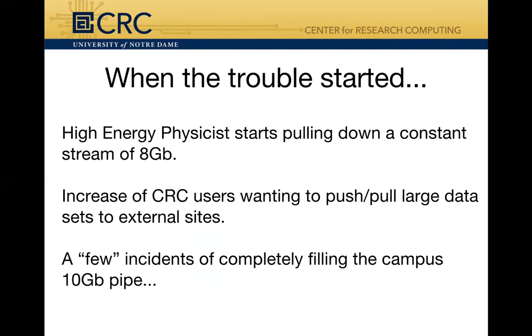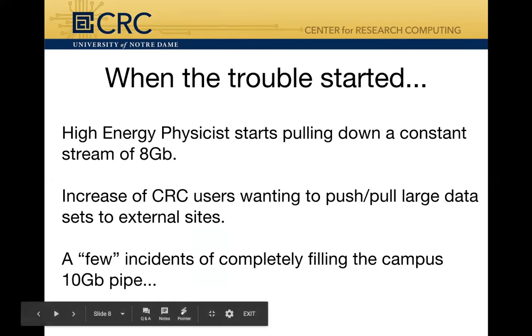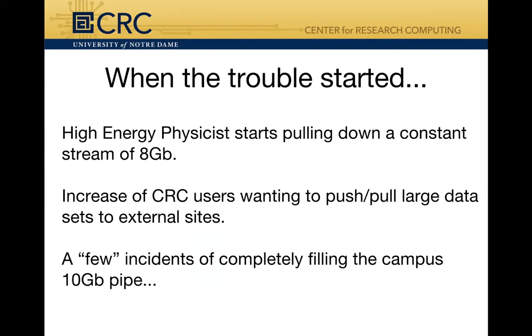We were using it. Then we started having an increase in the number of users that wanted to push all their data either in or out to other universities or nonprofits or whatever. A good example of that would be a professor either coming to Notre Dame or leaving Notre Dame, and they wanted to take their data with them. So a lot of them would have a couple terabytes of information in our system, and they would be trying to rsync that through SSH to another university, which took forever, but that's what happened.